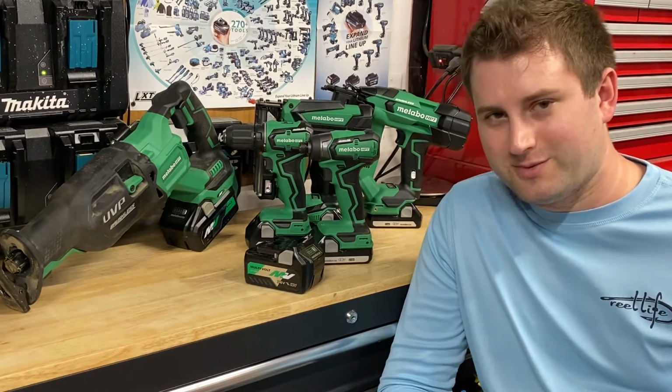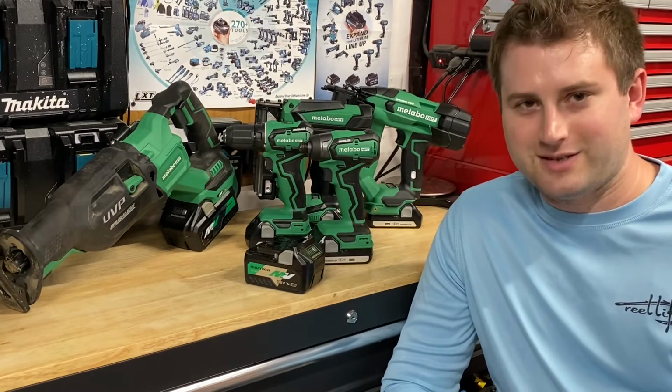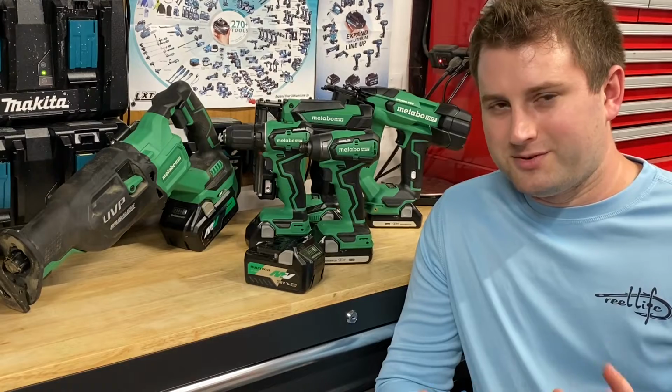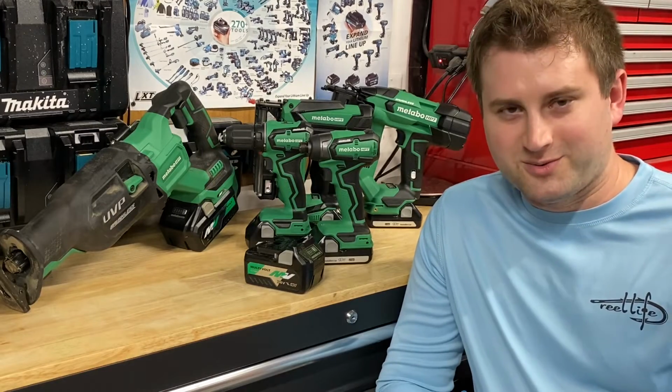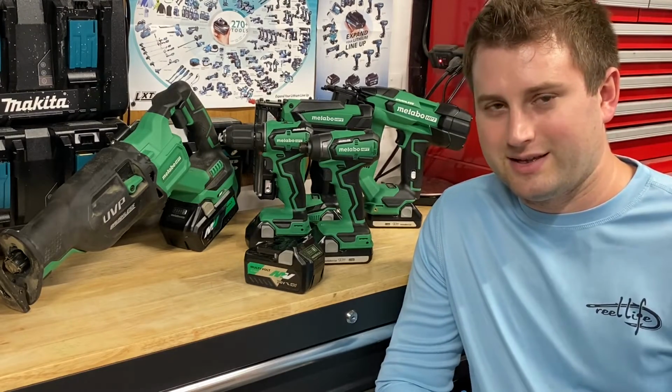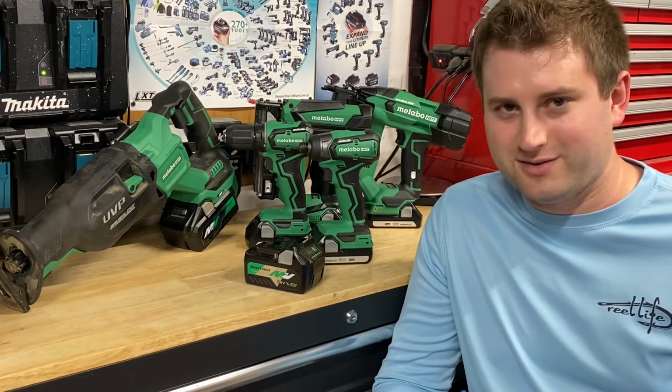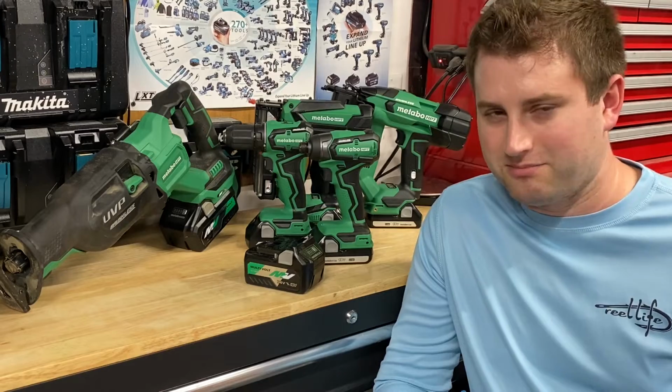Now back onto pros for Metabo, they do have what's called a lifetime warranty. Now, it's not what you think when it comes to lifetime, like a hand tool, where you can pretty much warranty that tool out indefinitely. Brands like Craftsman and Harbor Freight kind of make that promise that, hey, as long as you have this tool, we'll keep warranting it forever.